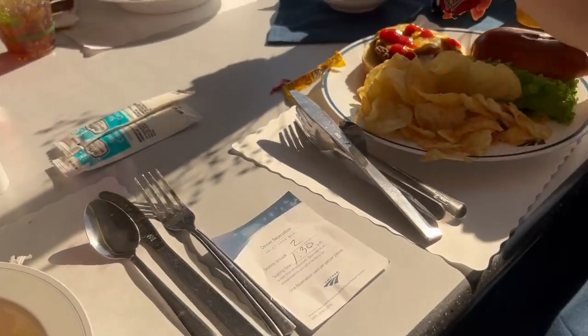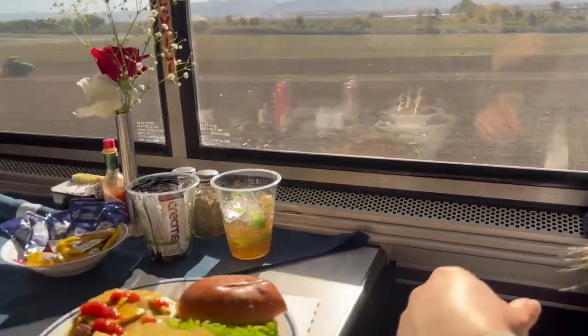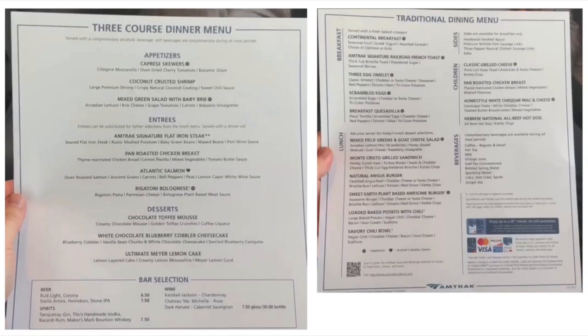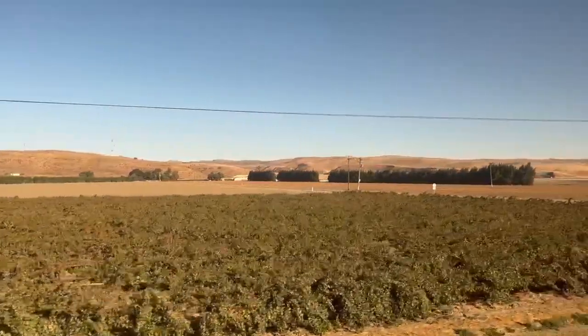For lunch, I went with the baked potato with vegan chili, and Alex went with the hamburger. There's also an included dessert, to which we both went with a brownie. Here's a look at our menu for the Coast Starlight. Now, these menus do change throughout the year and based on which train you have. Alex and I were never hungry on this train with 3 full meals and 2 desserts every day, but if you do have dietary restrictions, I recommend bringing snacks.